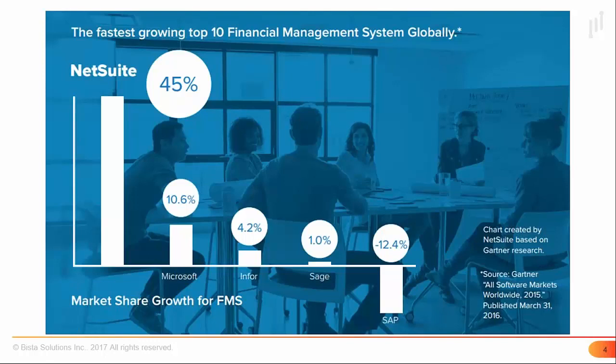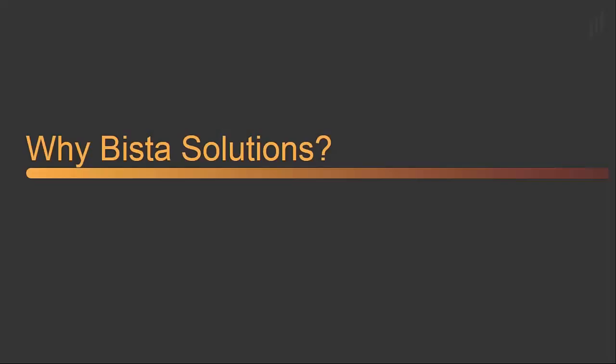This is what Gartner has to say about NetSuite. It has been tagged as the top growing financial management system globally. NetSuite grew about 45%, where some of its competitors also showed negative growth in the year 2016. That was about the platform NetSuite.